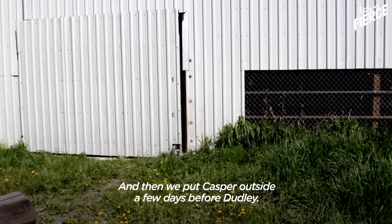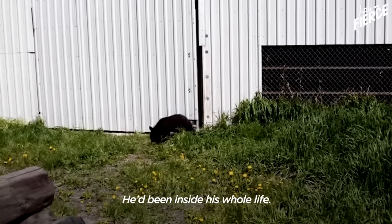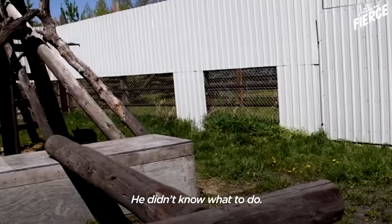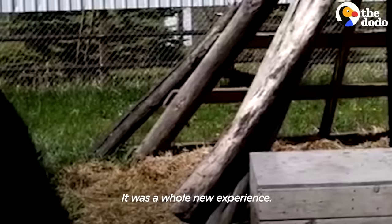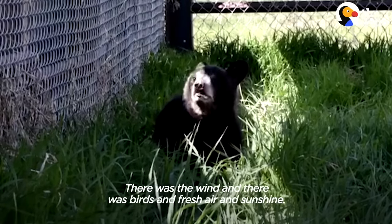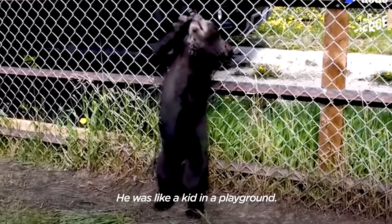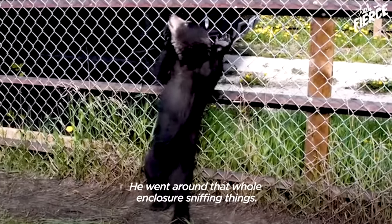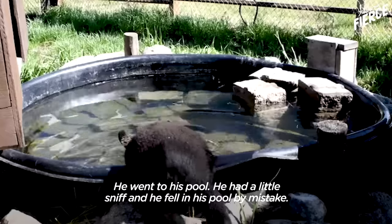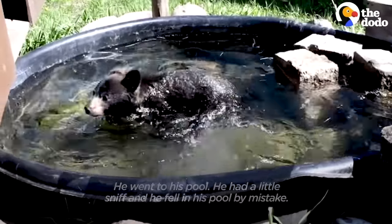And then we put Casper outside a few days before Dudley. And he'd been inside his whole life, took these tentative first steps, and then he bolted. He didn't know what to do. It was a whole new experience. There was no roof, there was the wind and there was birds and fresh air and sunshine. So he was like a kid in a playground. He went around that whole enclosure sniffing things. To his pool and, you know, had a little sniff and he fell in his pool by mistake.